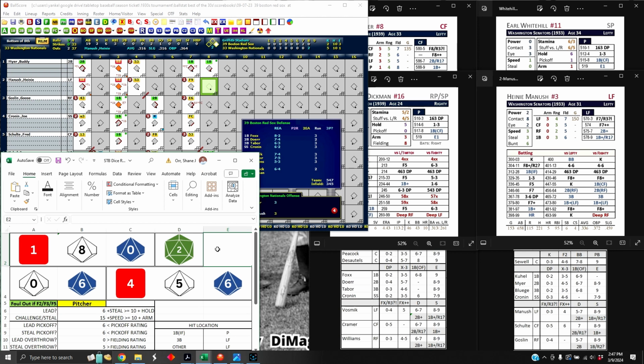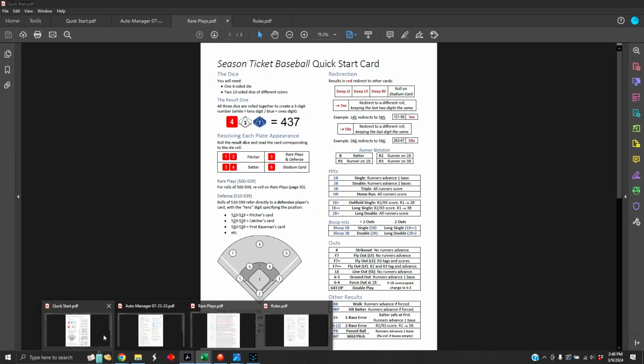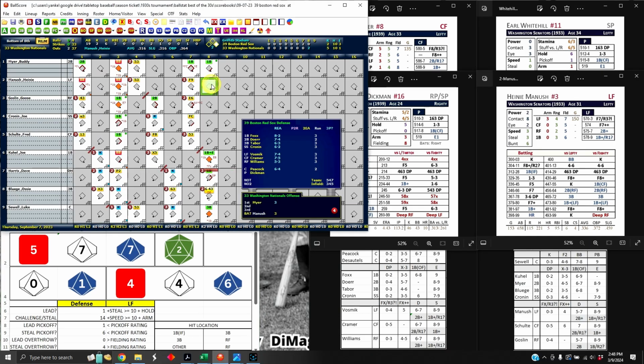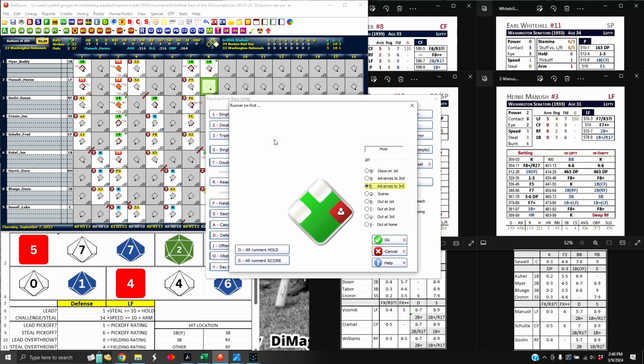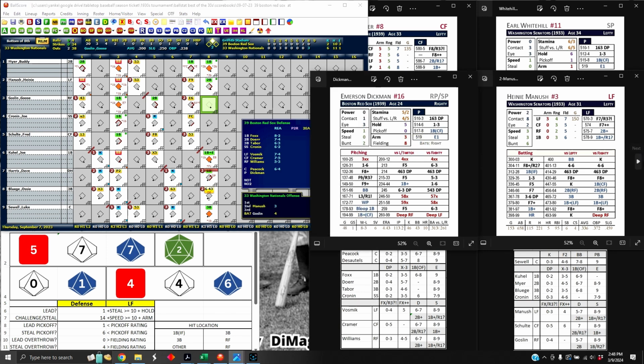Jaime Manouche, 577. And that's going to be a double. A bases clearing double. Double plus is a long double with all runners scoring. So Manouche drives in Buddy Meyer. And just like that, another inning has gotten out of hand here for Boston.